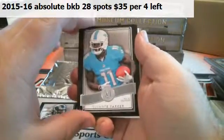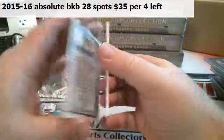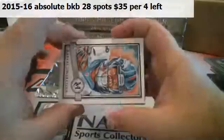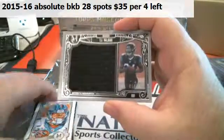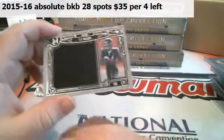Todd Gurley, rookie. Devante Parker, rookie. Jordan Matthews, got a canvas collection. Demaryius Thomas, not numbered. And 8/99, TJ Yeldon.